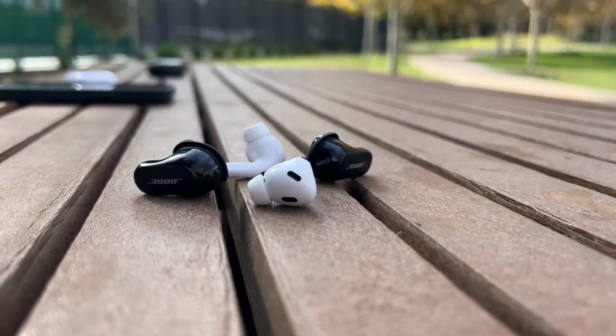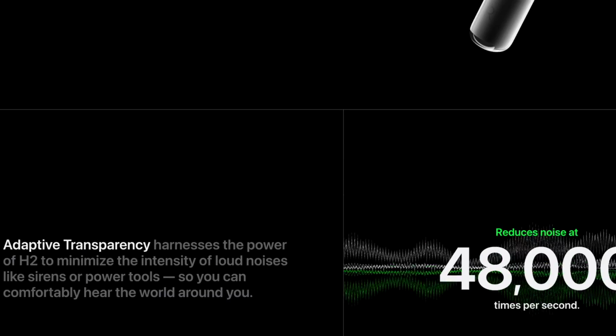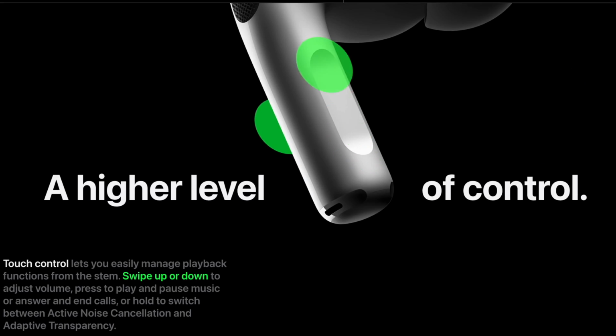Now Bose actually do offer volume controls. With the Bose, a slide up and down will adjust the audio. AirPods Pro's second generation also supports this as well. Now in terms of range, Bose are actually indeed running the latest Bluetooth, which is Bluetooth 5.3, and are able to deliver up to 30 miles. Up to 30 miles, where do you go, car? That'll be amazing. Up to 30 feet of range.